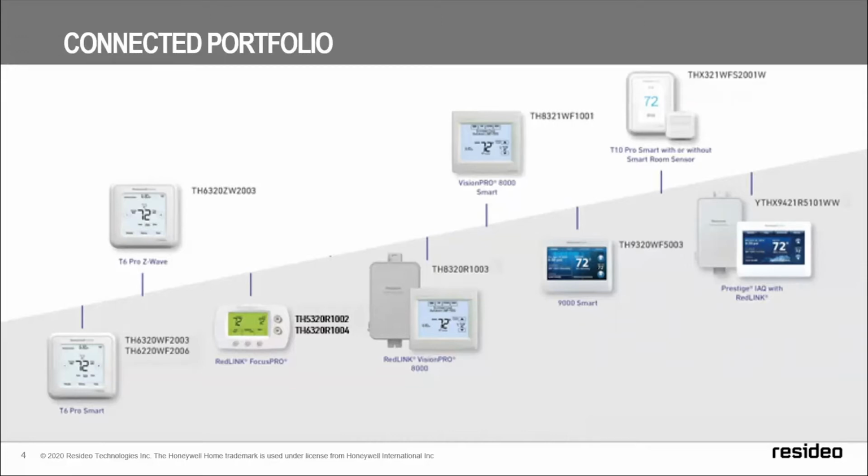So in general, Resideo and the Honeywell Home brand has an exclusive portfolio covering all kinds of different ways of connecting our homes to our lives, where traditionally in the past, we reacted to our homes and now our homes are starting to react to how we live.